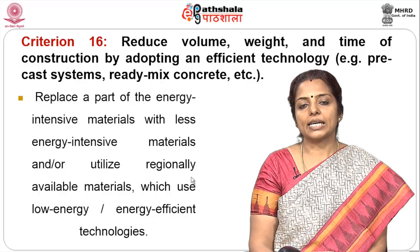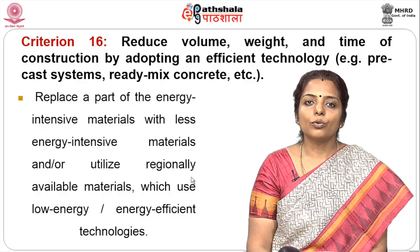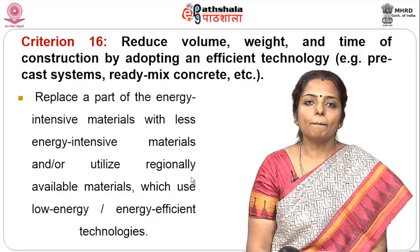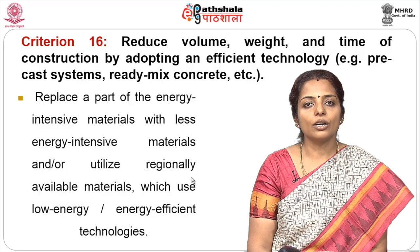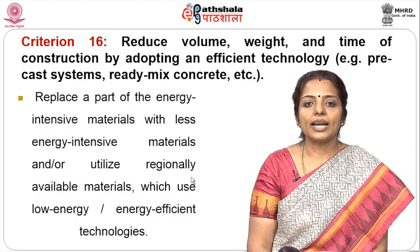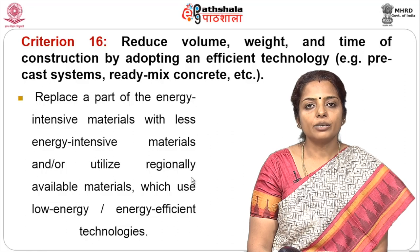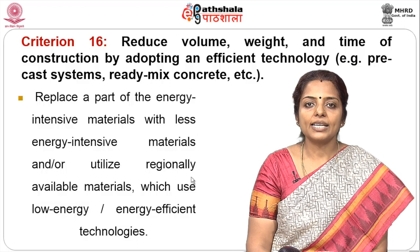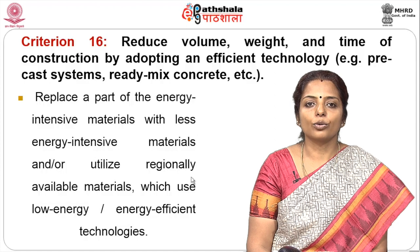So, if in a particular place there is availability of a low embodied energy material, for example, a lot of good quality clay or soil is available, then in that place we can use compressed stabilized mud blocks. Soil or mud is a very low embodied energy material compared to a burnt brick. Bamboo is also a very low embodied energy material. If we can use bamboo in our building, in fact, if we can replace a high energy material with bamboo, automatically the embodied energy of that building is going to come down.